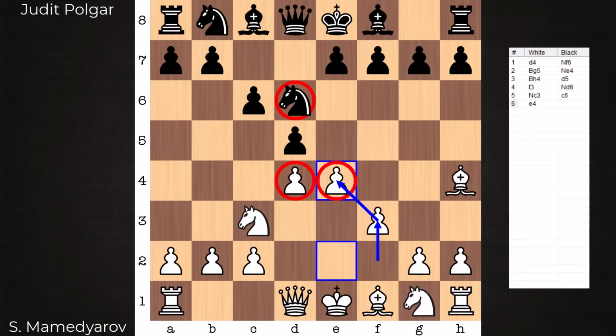Now, this tension here between the pawns remains for a few moves. Neither side is so quick to initiate the exchange. Why is this? Well, knights would be helped. That's one reason at least.